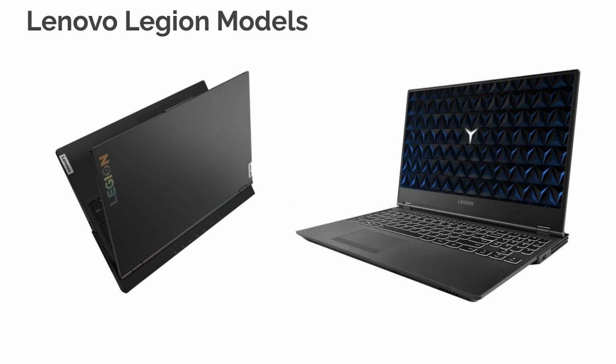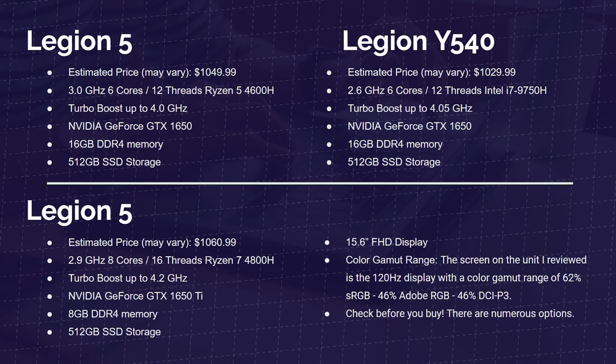Next up on the list is the Lenovo Legion model. So there's a variety of Lenovo Legions that you can consider when 3D modeling. So starting things off, we have the Legion 5 with the Ryzen 5 4600H. We have the Legion Y540 with the i7-9750H. And we have the Legion 5 with the Ryzen 7 4800H. So as you see, we have 6 cores and 12 threads for the 4600.